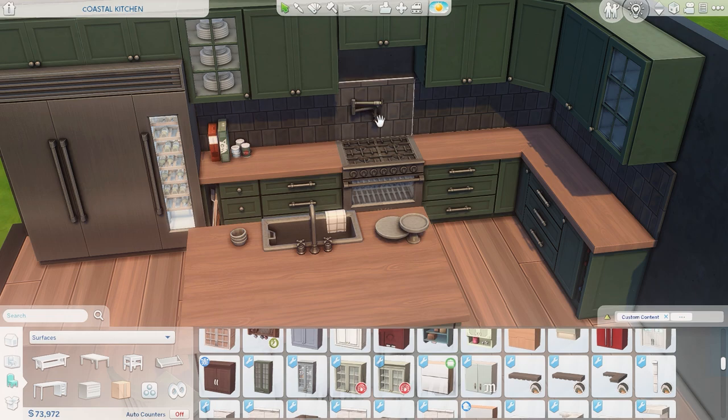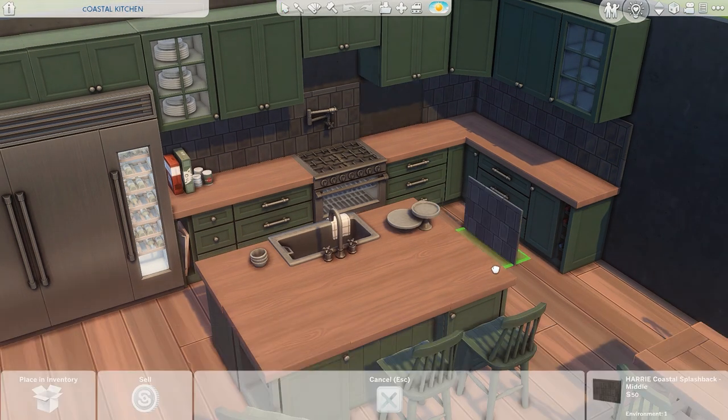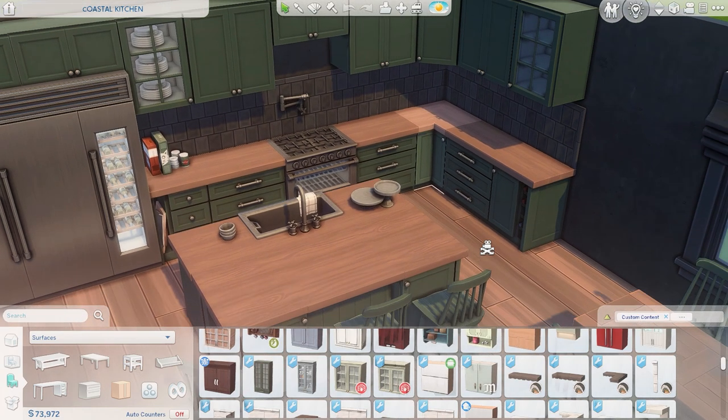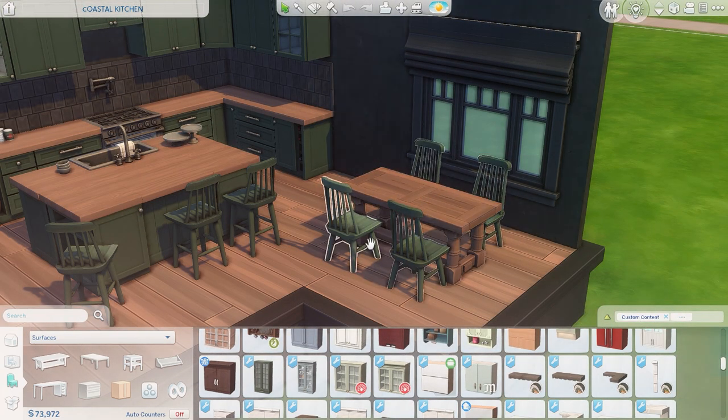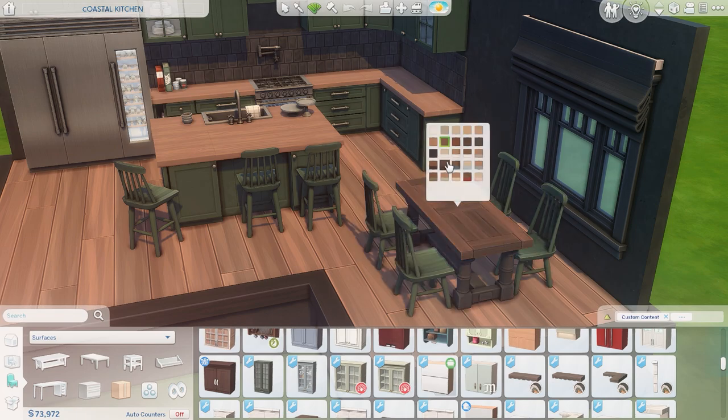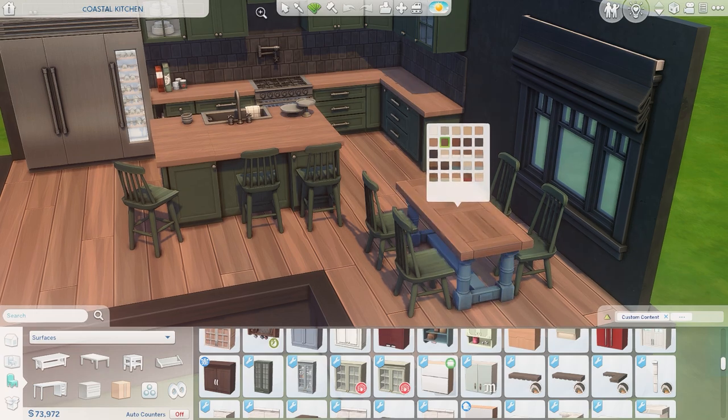And this little pot, what are these called? Pot fillers. I think that's a really fun detail. And we also have this customizable backsplash, which is so fun. There's also a marble one, so you can put marble or tile. Then we also have this little dining set, and I decided to put some colorful chairs here, which I think is really fun because it matches the kitchen. And again, all the swatches match the kitchen. This table also has some with colors underneath, which is really fun.